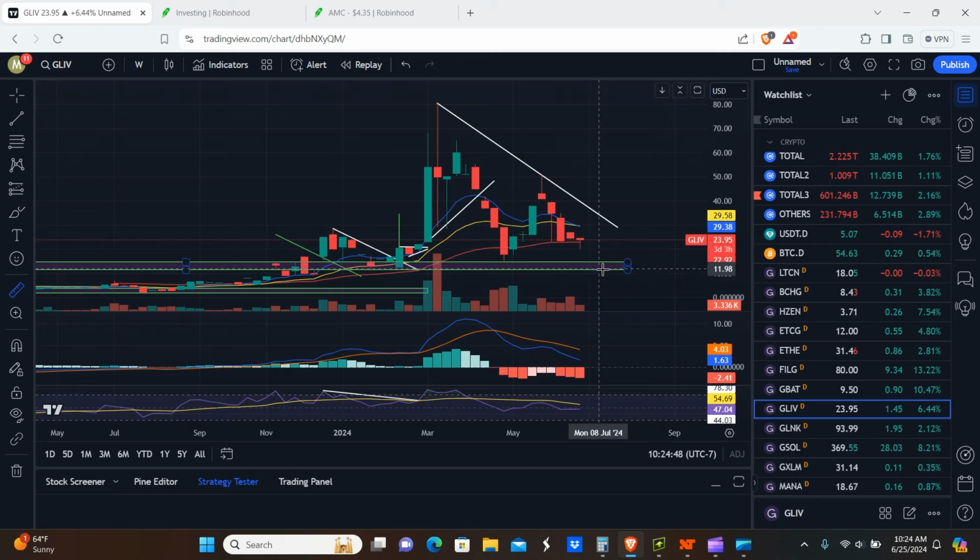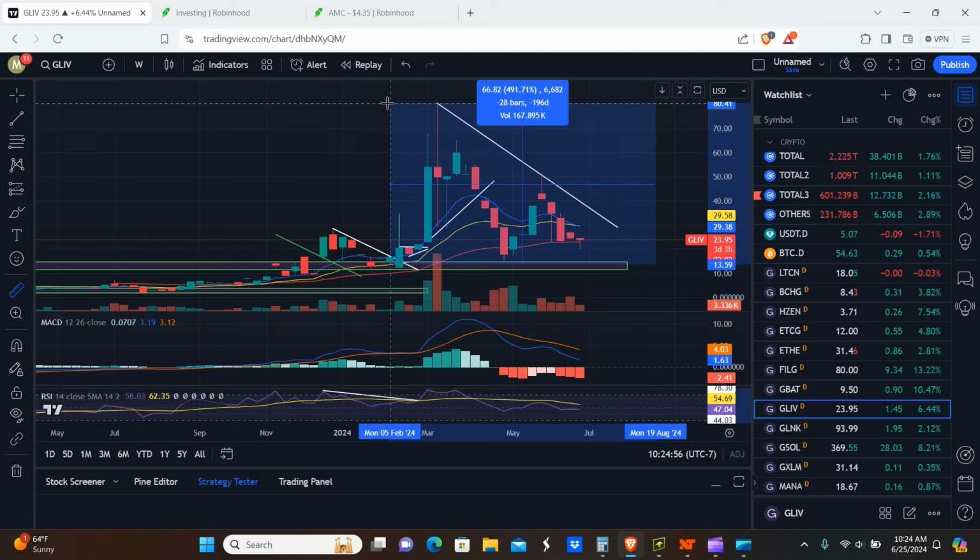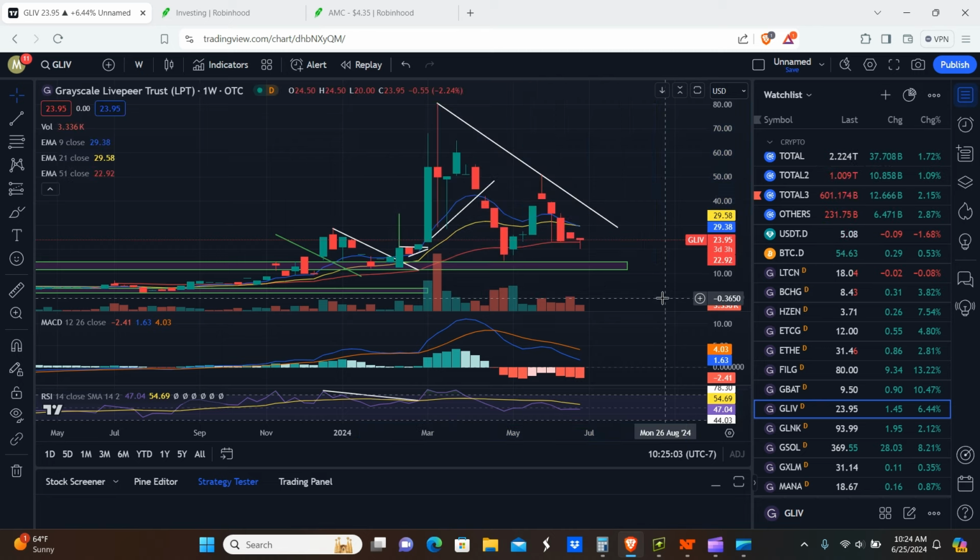So once again, support currently is $11.50 to $14.70. Swing high is up here at $80. In this situation, I would either DCA on the way down or just wait for it to get to support. That's just me, though. You guys can do what you want. So 491% gain there.